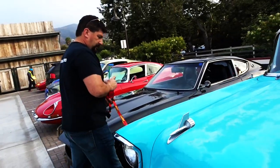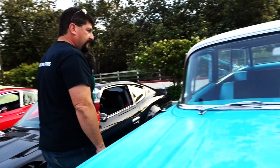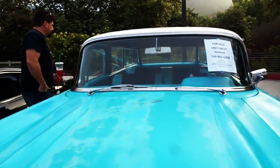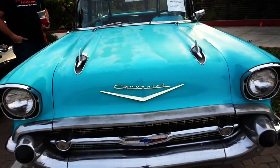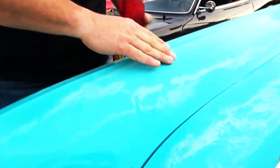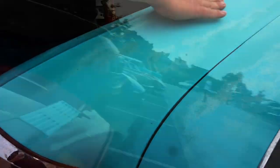Flipping a brick over this car. '57 Nomad. All original. Look at that beautiful paint, man. It went back to the original paint. This is the repaint here, and it just faded away. This is still original here.